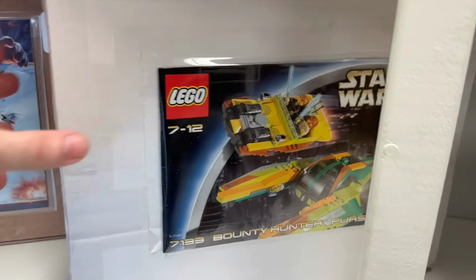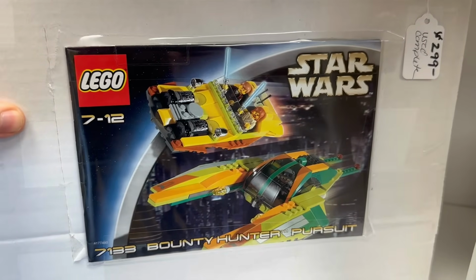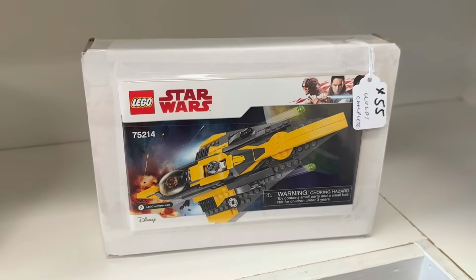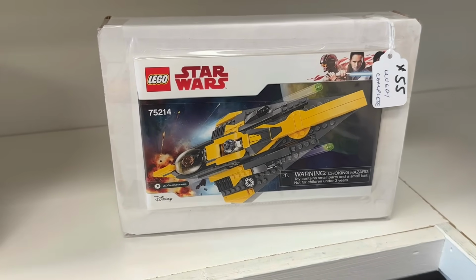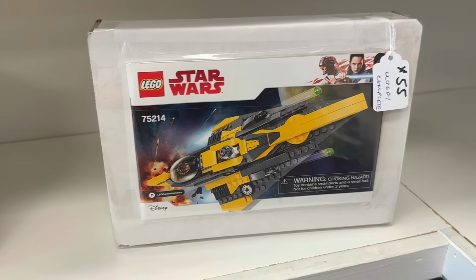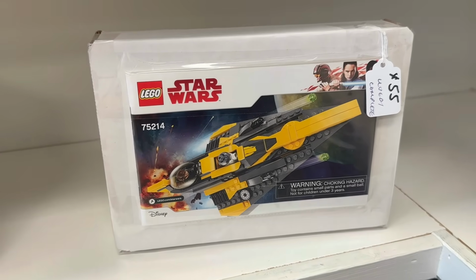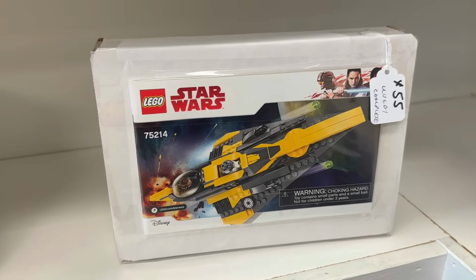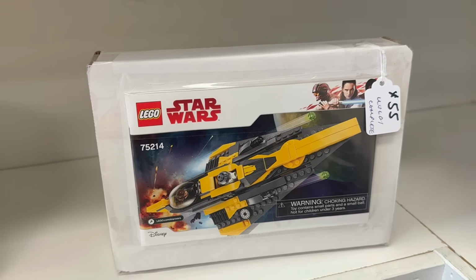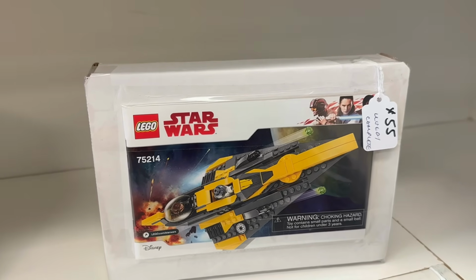There we have the Bounty Hunter Pursuit. Another older Star Wars set right there. Another Snow Speeder. Oh, this one. That's actually not bad. Anakin's Jedi Interceptor for $55 used. It's not too bad. You get R2 as well. Although I just feel like if I buy this set, they're going to make a new one like tomorrow. So some Star Wars sets I'm trying to hold out because I feel like they're going to be making more.